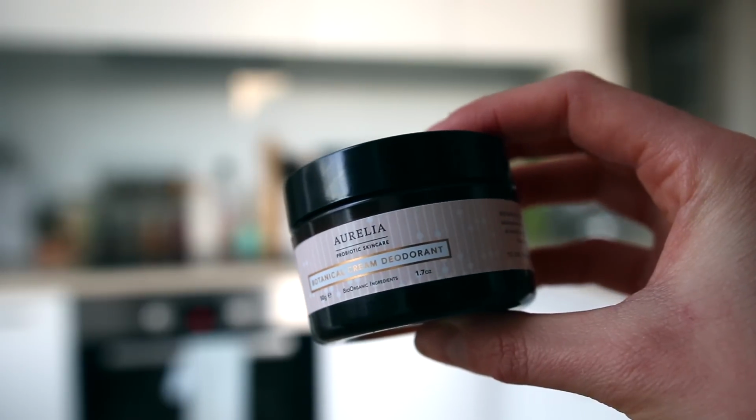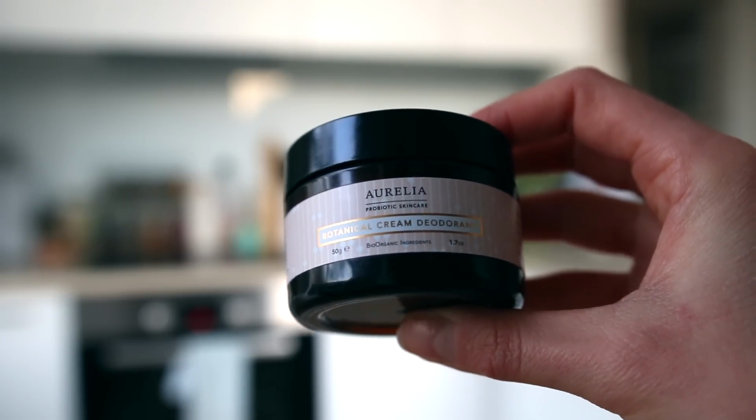The next product isn't so glamorous. It's a deodorant, but it's a natural botanical cream deodorant, and I was a little bit apprehensive about this, like, oh, is it gonna work? Because I've used natural deodorants for years and years now. I never ever use spray deodorants or normal roll-on deodorants. I just don't like the idea of putting loads of chemicals on skin that is really sensitive. So I've been using a rock deodorant for ages, which is just 100% natural. But I have recently been using this one as well.